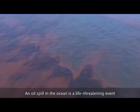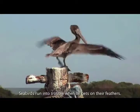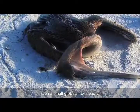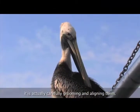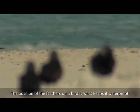An oil spill in the ocean is a life-threatening event for the animals that live there. Seabirds run into trouble when oil gets on their feathers. Even a small glob can be deadly. When you see a bird preening its feathers, it is actually carefully grooming and aligning them. The position of the feathers on a bird is what keeps it waterproof.